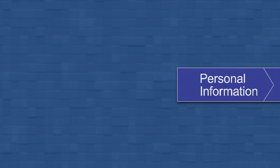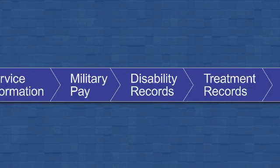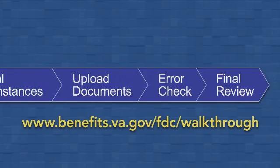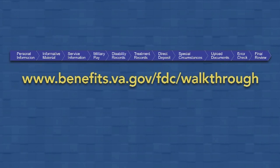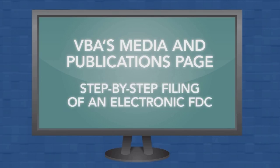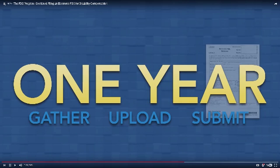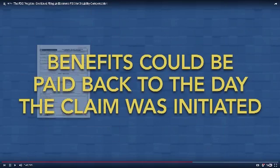There are 11 basic steps to filing an electronic FDC through eBenefits. A detailed walkthrough of these steps can be found on the VA website at www.benefits.va.gov/FDC/walkthrough. Veterans can also visit VBA's Media and Publications page and watch the step-by-step filing of an electronic FDC video for reference. Veterans have 1 year to gather, upload, and submit all of their required documentation after they initiate their claim through eBenefits. If their claim is awarded, benefits could be paid back to the day the claim was initiated.